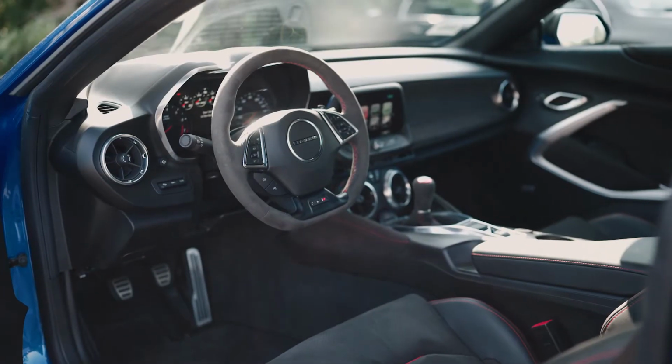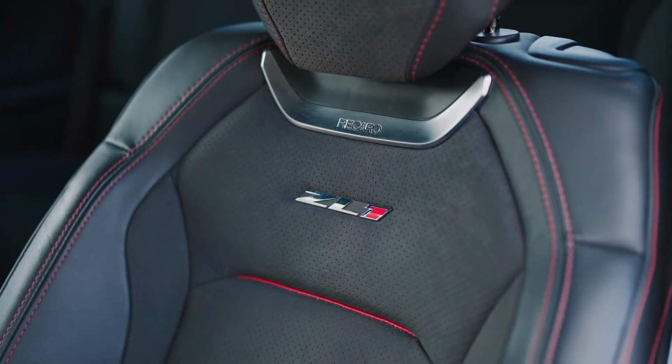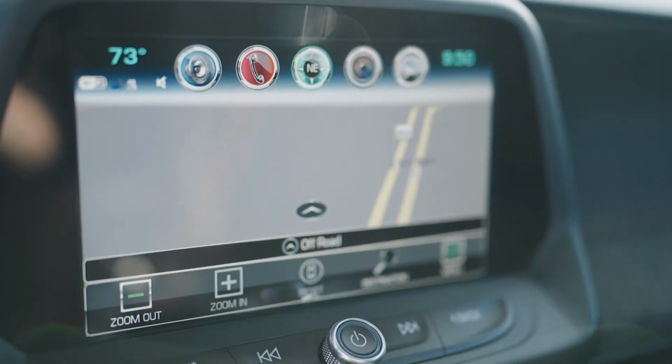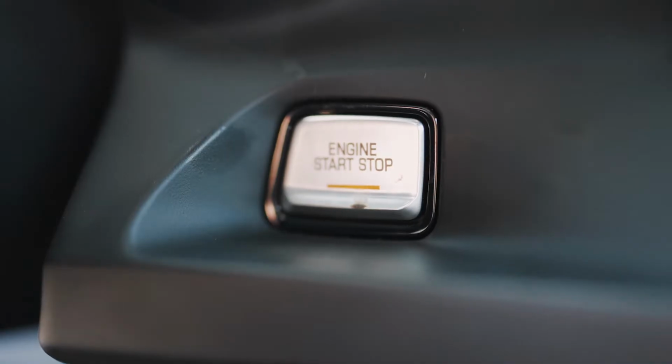On the inside, the car comes equipped with more great features, such as two-tone leather seats with red stitching with the heated and cooled option, suede leather-wrapped steering wheel, navigation on this massive touchscreen display, which also features the HD rear backup camera, push-button start, plus much more.